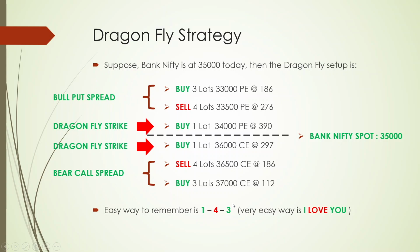Means for the 80s and 90s kids, a very easy way is to remember it as I love you. So I is 1, love is 4, you is 3. So the number of letters, you just remember I love you. So 1 lot of buy close to the money, 4 lots of sell in the middle strike and 3 lots of buy on the higher strike. Means the call side and the put side are just symmetrical. You can see the difference is also the same. Nifty spot is at 35,000, 36,000 you are buying, 34,000 you are buying. Okay, there is a reason for this which will be coming in the next slides.